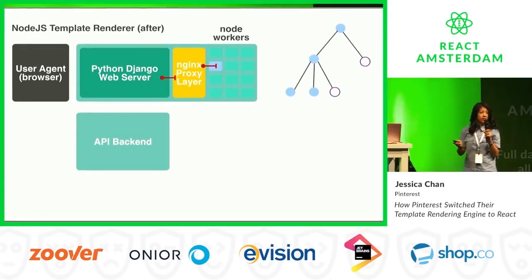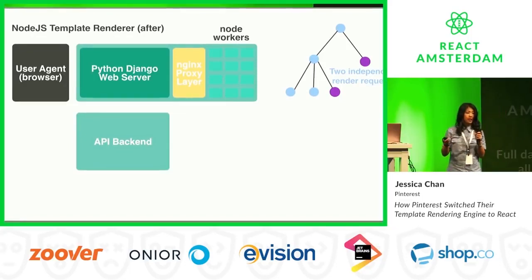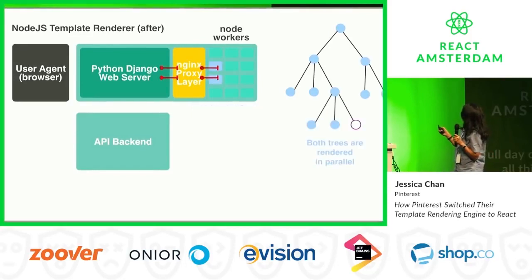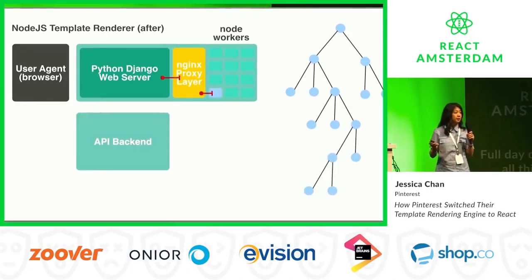What it's going to do is that node worker is going to use nunjucks to render the template and return the exact same HTML that the Jinja renderer would have returned. We know that we need more data, so we're going to make another call to the API backend. And what comes back, or what Python is about to do, is about to make two completely independent render requests with these. So Node has come back with a template and holes. It knows that there are these two holes. And what we're able to do is have logic that turns those holes into two completely independent data requests that can then, in parallel, parallelize the CPU blocking work. And this was responsible for a lot of the performance gain that we got from this new architecture. Both trees are then rendered in parallel. And as before, we're going to be fetching data and doing this until the entire tree is rendered.